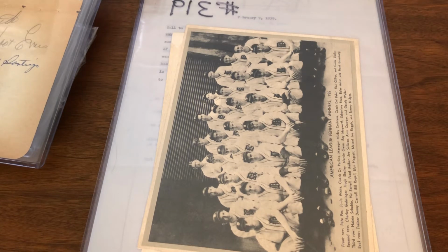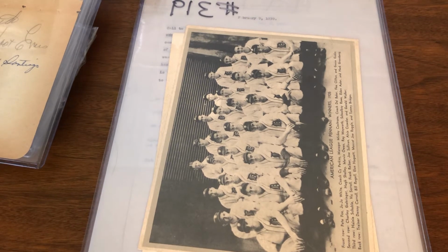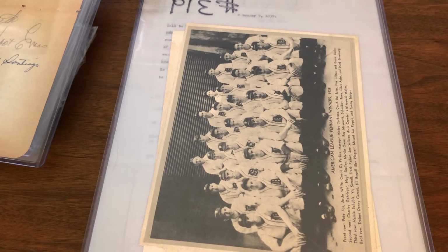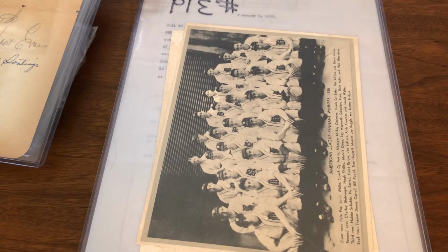And honestly, I put in the offer. I explained my reasoning for the offer, why I was offering what I was offering, and said, here's the reason for it. This is going to my personal collection, which I'm not lying, and sent the offer in.